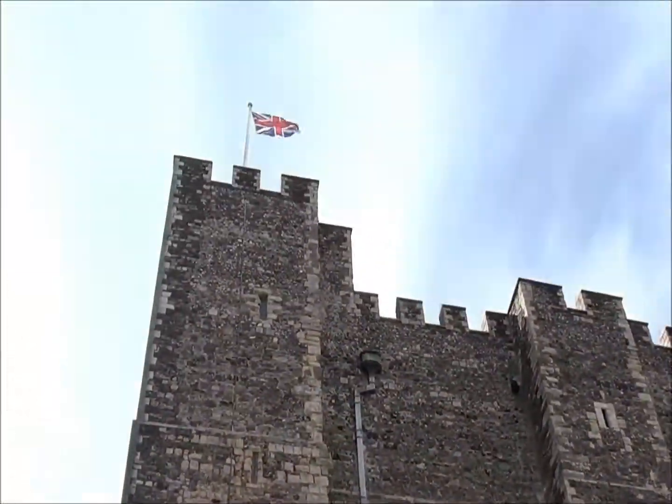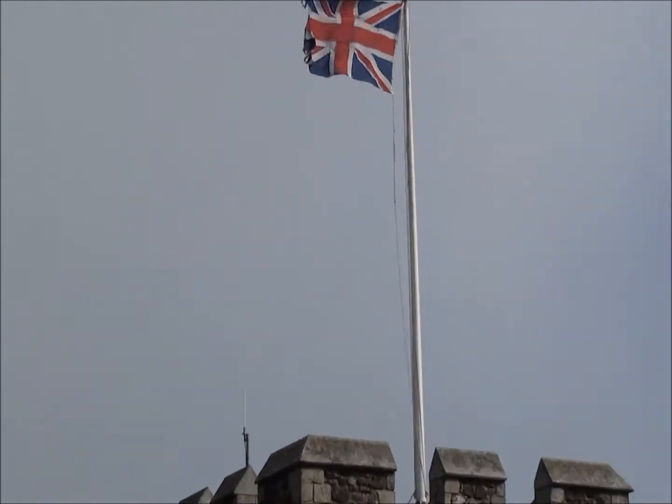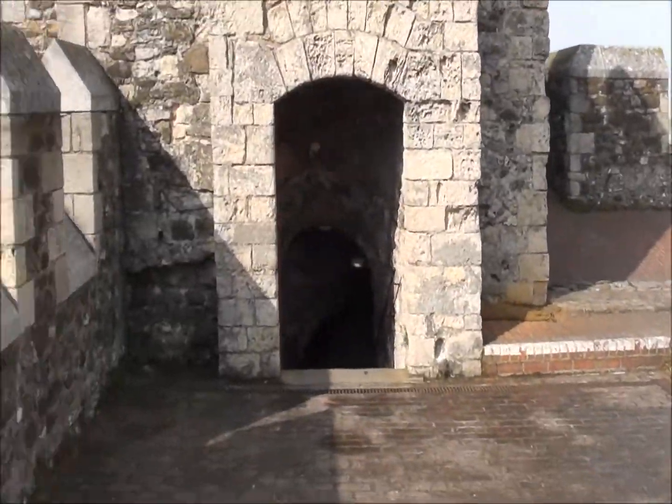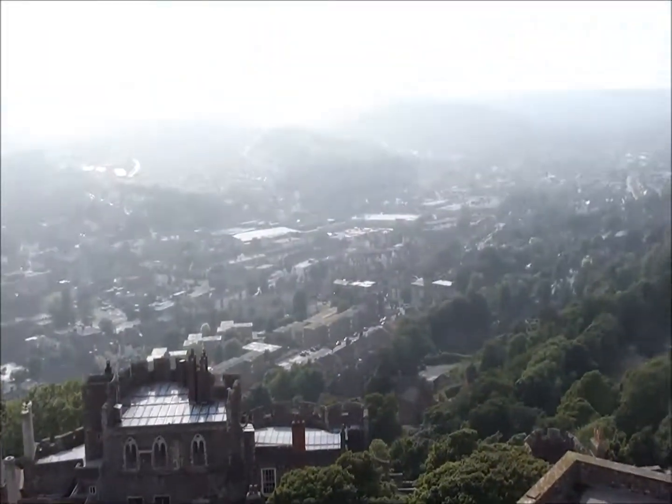The Great Tower. You can see it for miles. We made it. Top of Dover Castle. Came up a lot of stairs. We're in the Great Tower, which looks out over the whole city of Dover, heading up into England.